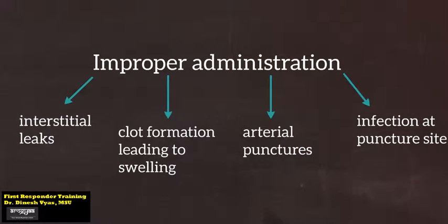Lack of IV access can also delay essential treatment required to stabilize the patient and prolong discomfort and pain. In addition, the proper technique of IV placement should be followed, as incorrect placement is associated with multiple complications, including infection at the site of puncture, swelling of catheterized veins due to the development of blood clots, arterial punctures, and unsuccessful punctures that can lead to infusion of fluids into tissue rather than into the bloodstream.